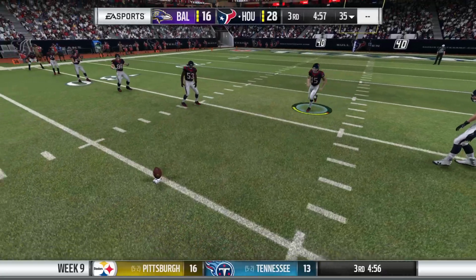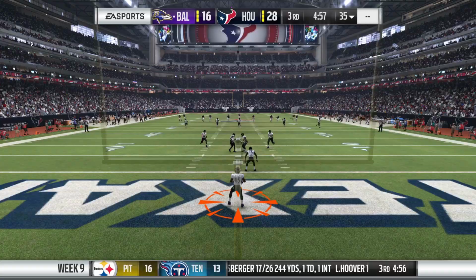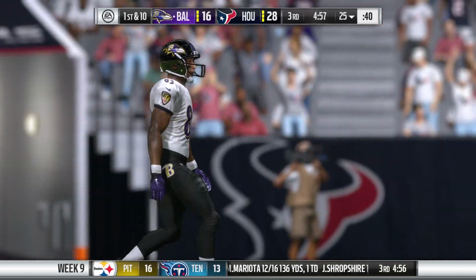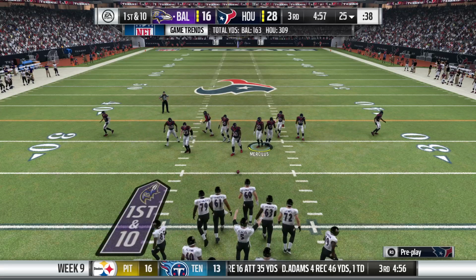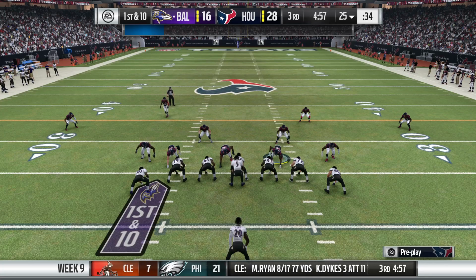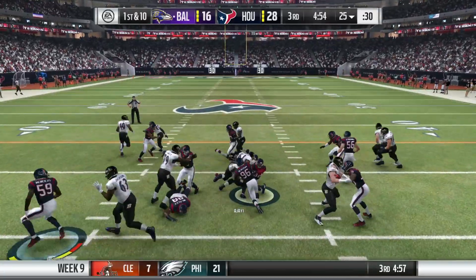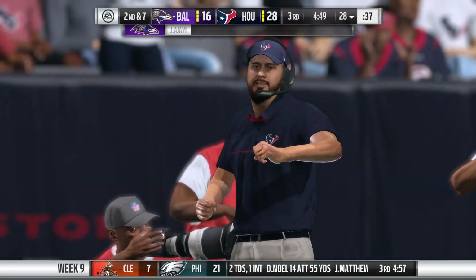Out is the Texans kick team as they'll send this one away. That's fielded in the end zone. And he'll elect not to return this one, so they'll bring it out to the 25 on the touchback. And now Baltimore gets set to take the field. All right, Brian Cushing, don't find him. Here's a handoff to Ajayi to begin the drive. Give him three on first down. It'll set up a second and seven.